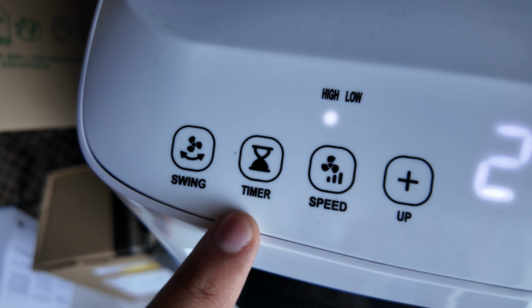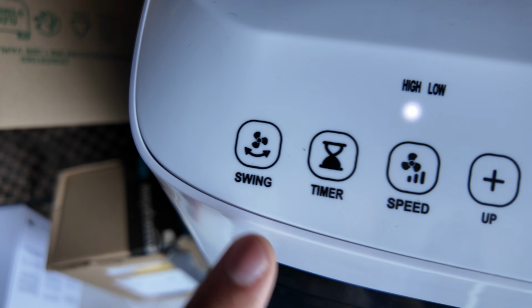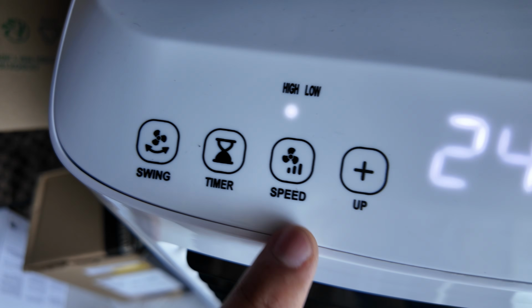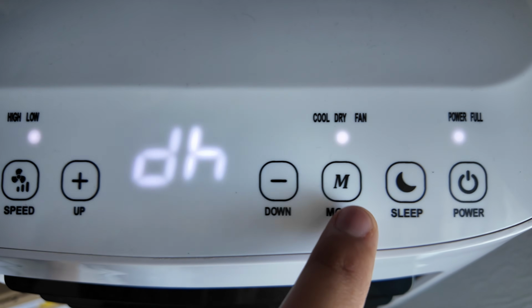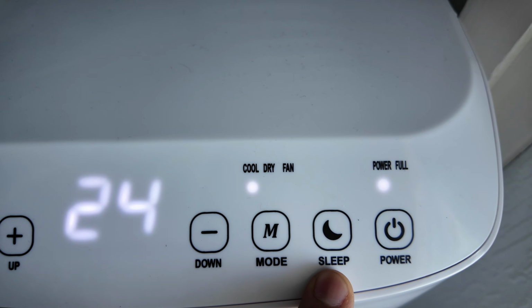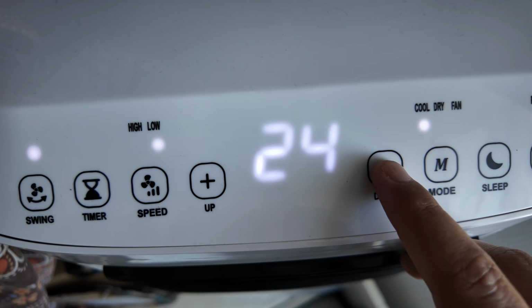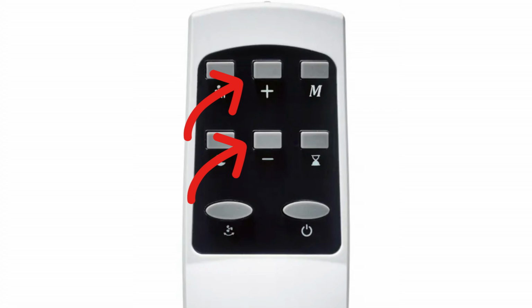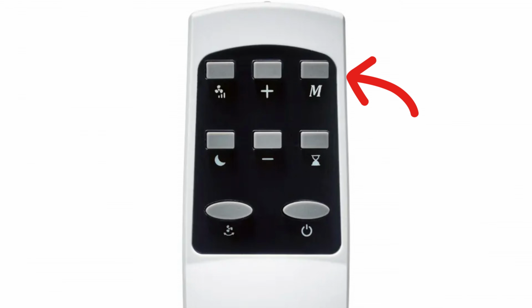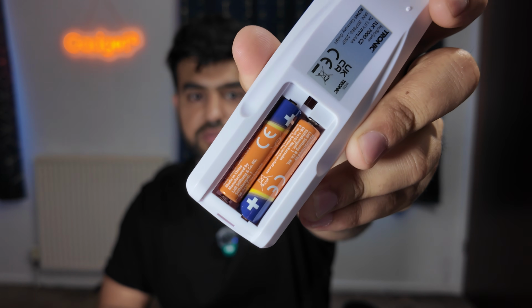There are a total of 8 buttons positioned on the front. So we have swing, timer, speed, up, down, mode, which you can switch between cool, dry, and fan, sleep, and power. And right in the center you can see the thermostat. And also taking a look at the remote control, we can see again speed, up and down, we have the mode, sleep, timer, swing, and the power button. It takes 2 AAA batteries to work, which is a standard for remotes.